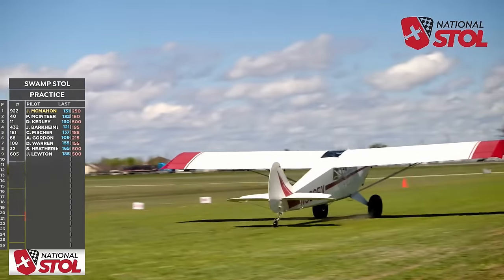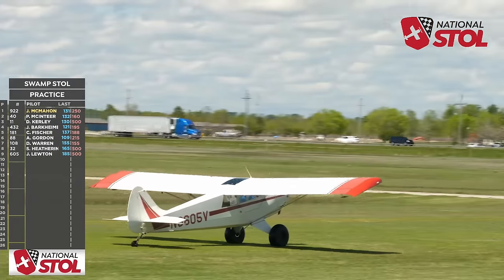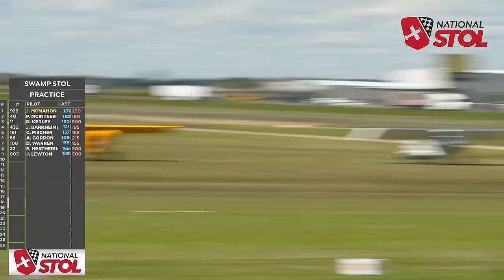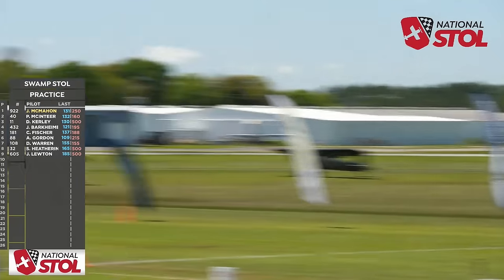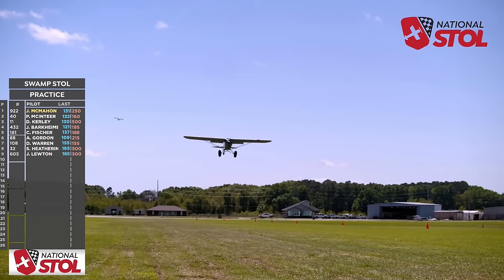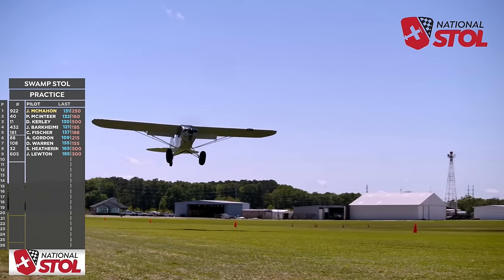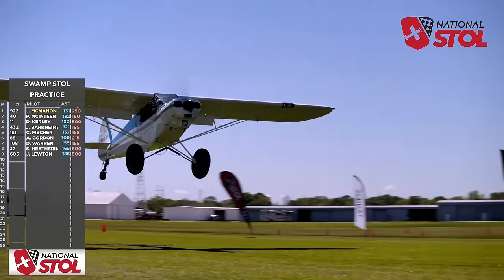A little bit of bounce happening there. Now we've got to get that stick back. Great job controlling that bounce, though. I think the fact that he brought the stick back to neutral allowed it to not porpoise or to have any PIO issue there. That shows a pilot that knows what he's doing, that's got plenty of experience, because those are those little sticky moments that if you don't know your airplane, you're going to wish you did. PIO stands for pilot-induced oscillations.